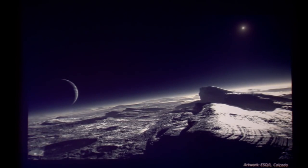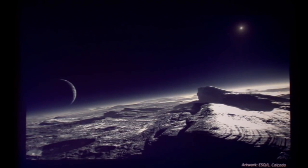And for the same reason, the outer reaches of the early solar system are a good place to build planets, because you have a lot of ices. And if you take the ice and add it to the rock, then you triple or quadruple the amount of solid material that you have available. So that helps in many ways to speed up the building of planets.